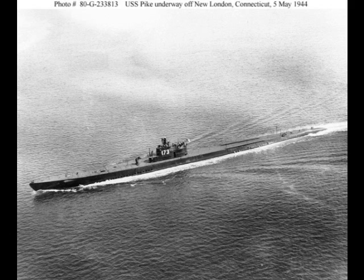Main armament was 4 forward and 2 aft 21-inch torpedo tubes for 16 torpedoes, 2 reloads for each of the forward tubes, and 1 for each of the rear. A single open-mount deck gun was fitted.